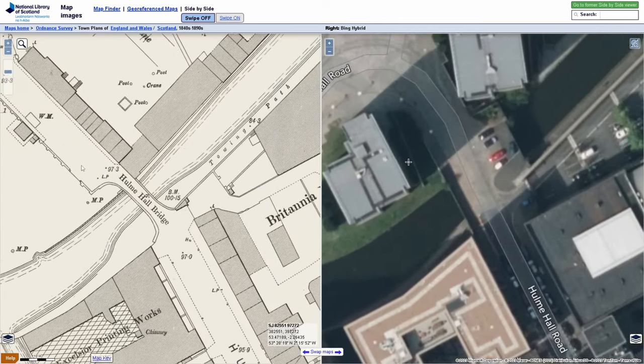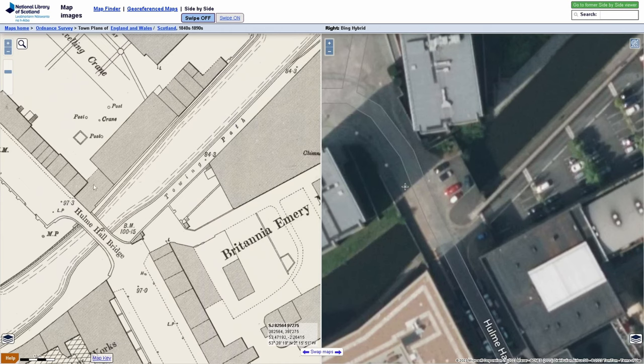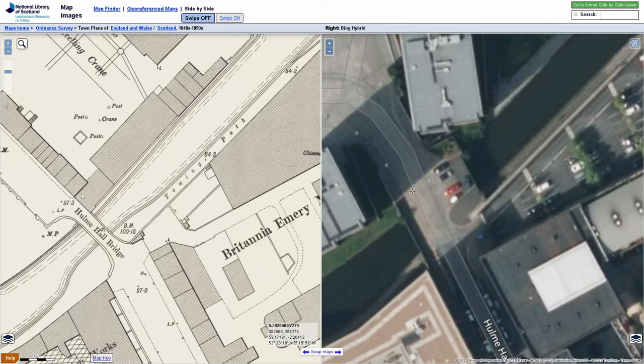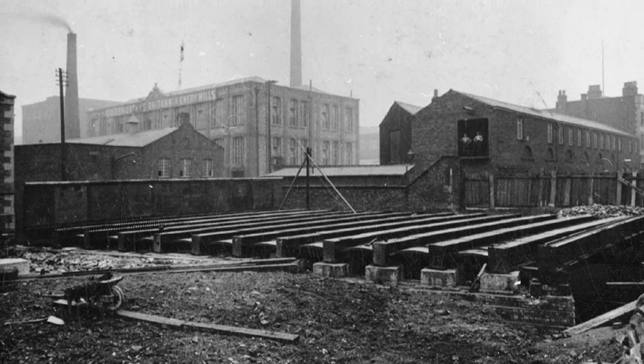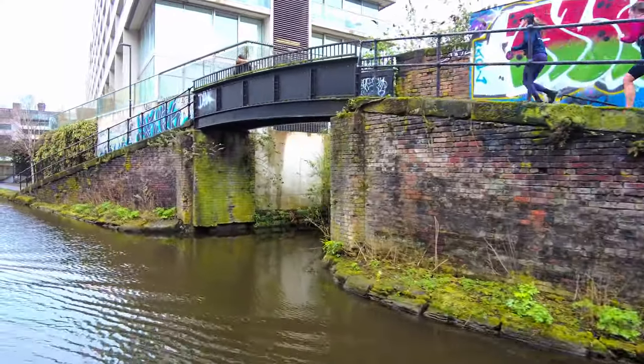So moving on from the print works, we're going to go to Hume Hall Bridge and its construction. The picture's taken from here, and the photographer's looking in that direction, all the way over there. Spot the two photo bombers across the way. Continuing on under the bridge to the next spur.